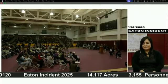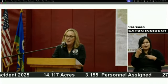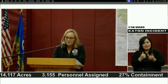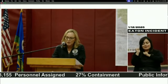Is my only recourse, and my second question, is my only recourse as a renter to leave town? My family loves Altadena. We don't want to leave. Is anything being done for renters?